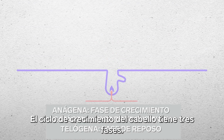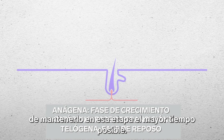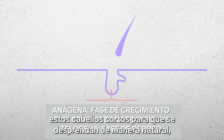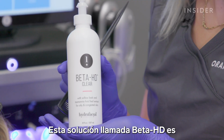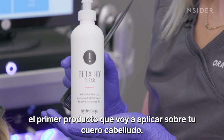Hair grows in 3 cycles. The anagen phase is the active growth phase when we're really growing and we want to keep it in that phase for as long as possible. The telogen phase is when you can see those little broken guys. So what's really cool about Keravive is it exfoliates those little broken guys off so they can come out and you can shed those naturally, and then a new plumper hair can come in and start to grow back in its place. So the Beta-HD solution is the first solution in our process here.